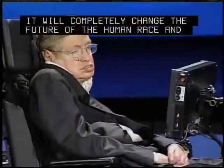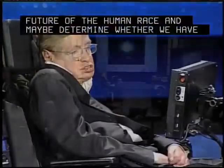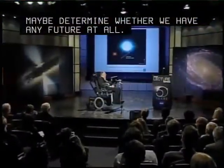What is the justification for spending all that effort and money on getting a few lumps of moon rock? It will completely change the future of the human race and maybe determine whether we have any future at all.